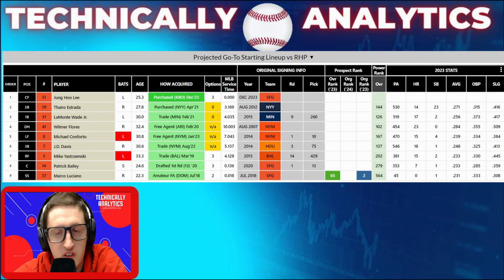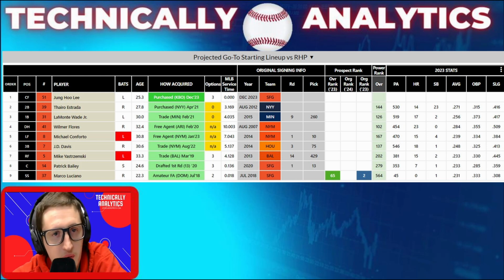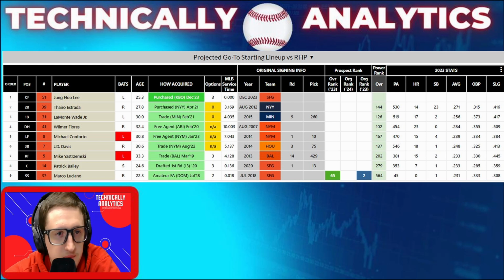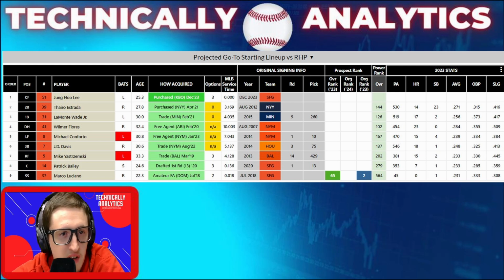Let's just take a quick look at the Giants lineup. With him in the lineup, I think that it's gonna add some good stuff for them. I think the Giants still have some work to do in terms of power. They have JD Davis, they have Conforto, they have Omar Flores, but I think they probably need another bat or two. Their lineup kind of lacks that true power hitter. I mean, JD Davis and Mike Conforto, I'm pretty familiar with. Those guys can definitely hit home runs, especially Davis. He's a big time home run hitter when he's on his game.